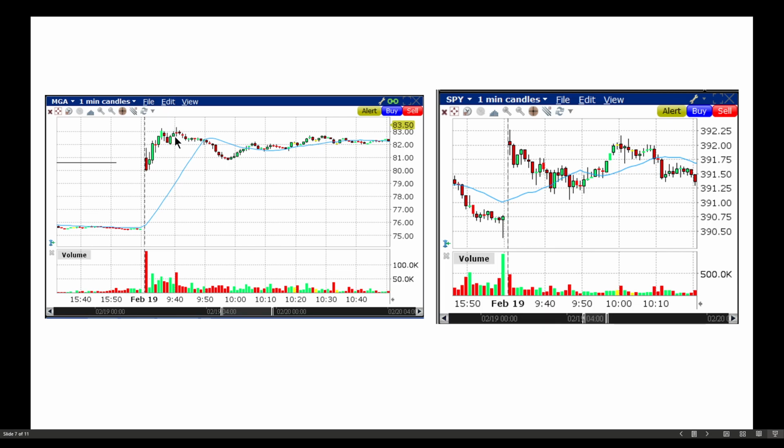Ultimately, I managed to get 1R on this. I had 1R right here at the tip of this bar, you can see, and eventually it stopped me out where I entered. So I had a nice 0.5R gain on MGA.